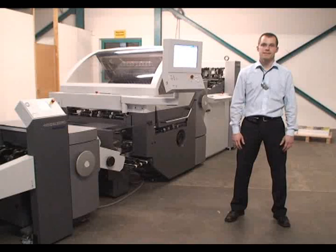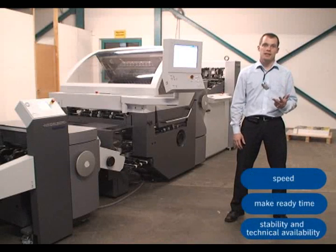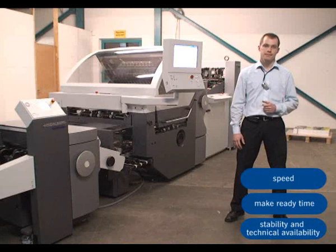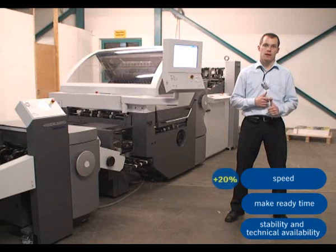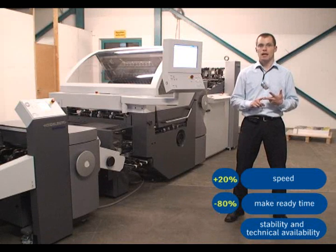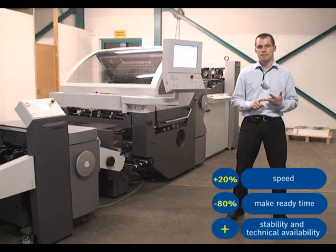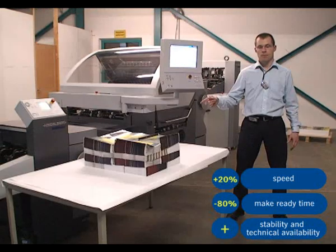Let me summarize. The three major factors in net output have been significantly improved. We have increased speed by 20%. We have reduced make ready in the cross fold by 80%. And we have increased machine stability and technical machine availability. And all this together leads to an additional net output of plus 1,000 sheets per hour.